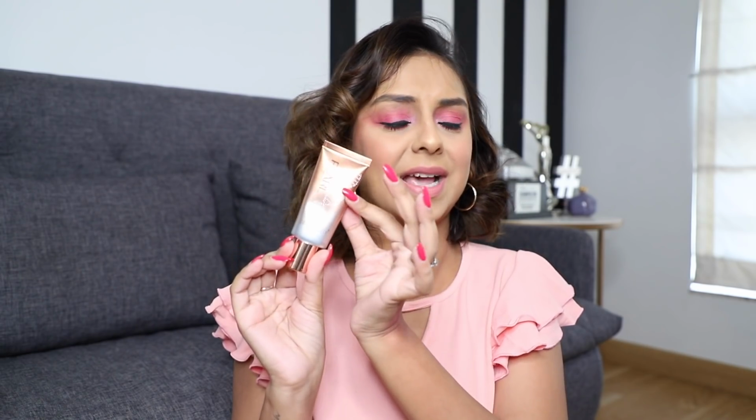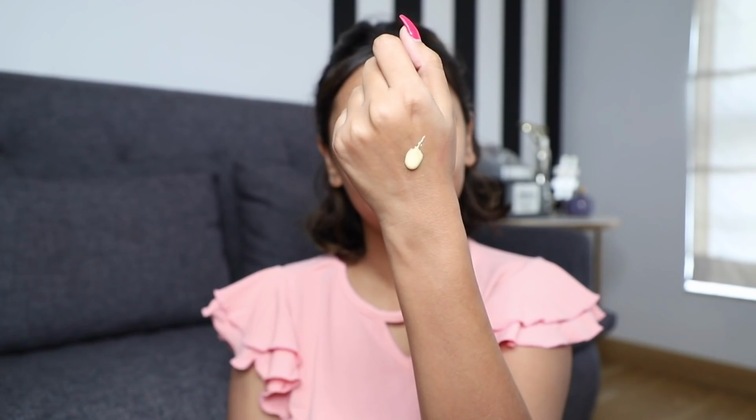From all of the products today, I think that this might be one of my favorites. This came in a nice box, and when you open it up, the actual mono carton here is very luxurious looking. It doesn't look like an under 300 rupee item kind of packaging by any standard. It also glided on my face very nicely.